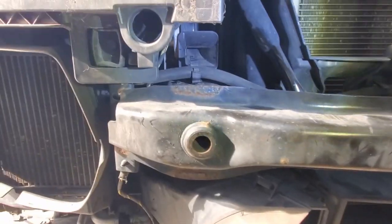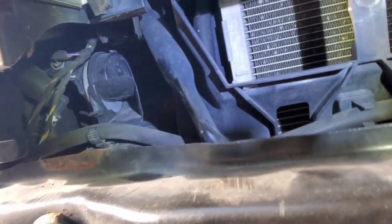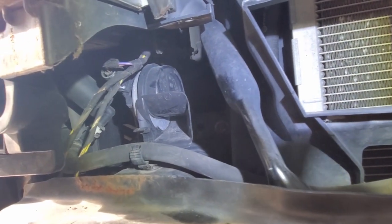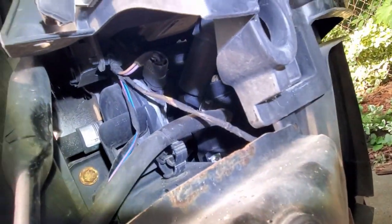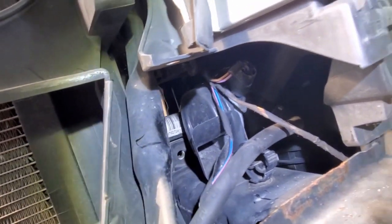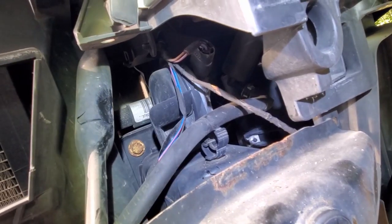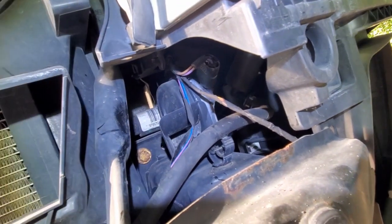Alright, now we're gonna get in there. We got to disconnect, you can see up in the top left, that weather pack connector for the horn. And then on the other side, same thing. Grab that off because that's connected to the crossbar. And then we'll take the impact and get these screws out. Then it all should be loose and we should be able to work it out.